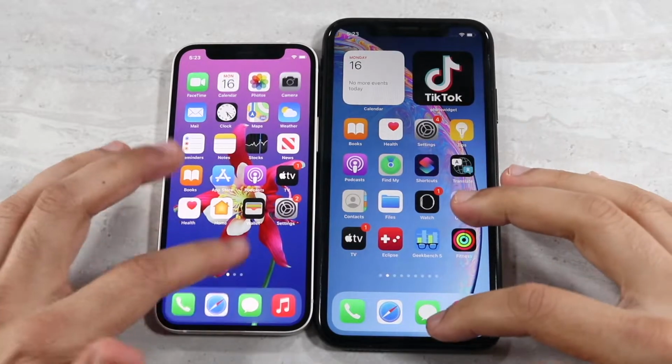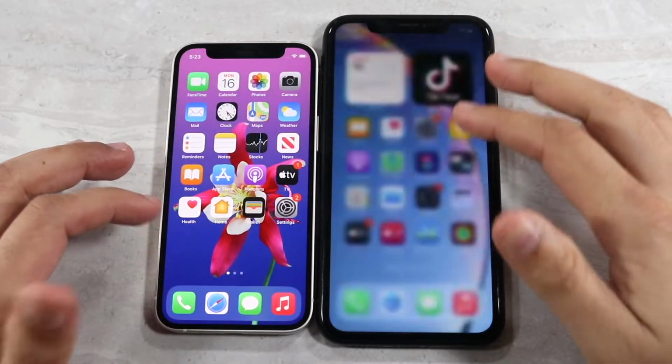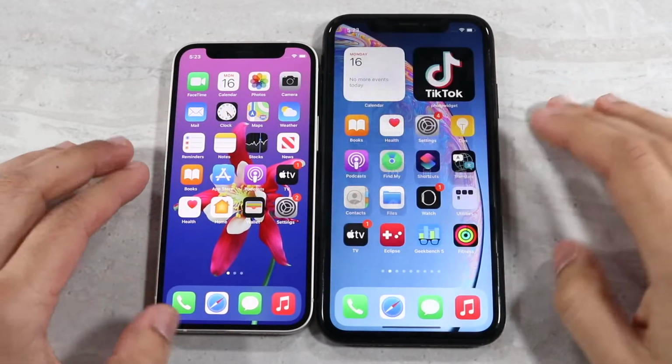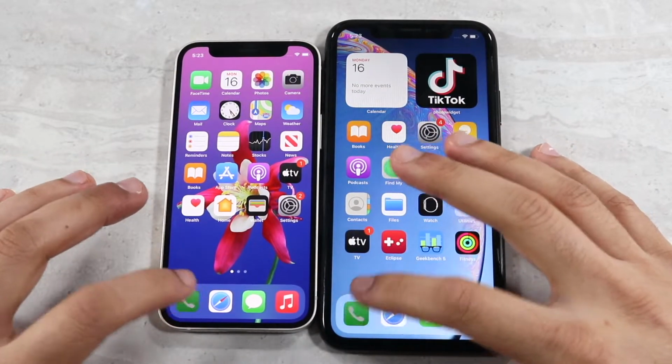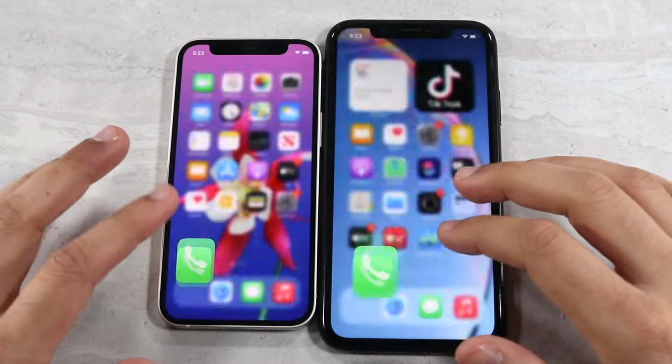All right, let me go and clear all the apps in the background, and I think they are already clear except for that one. And let me go and increase the brightness a little bit on that panel. All right, let's go and start getting into it. Let's do phone calls, 3, 2, 1. And I think the 12 mini was definitely faster there.